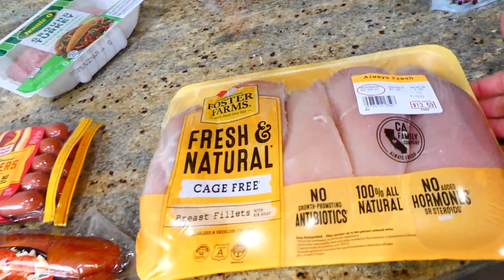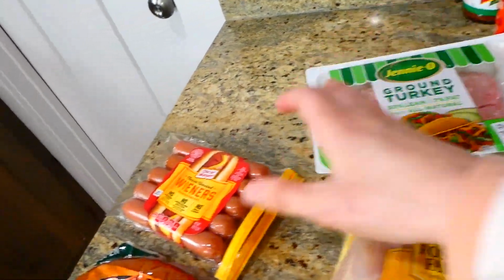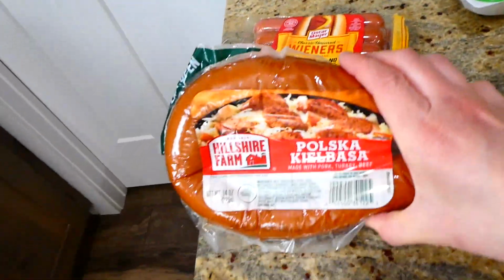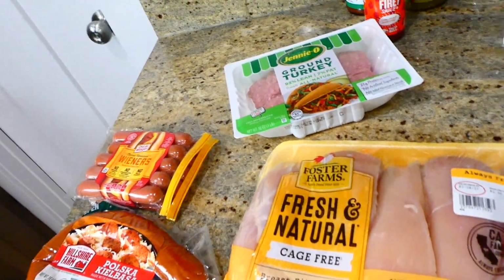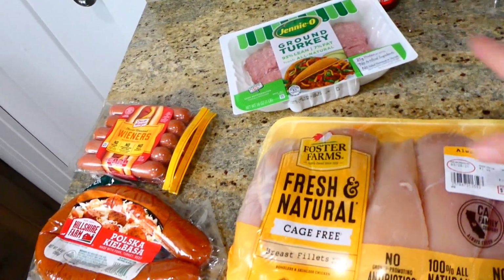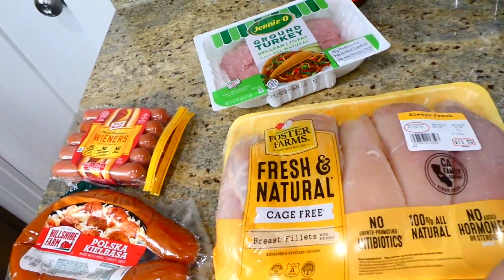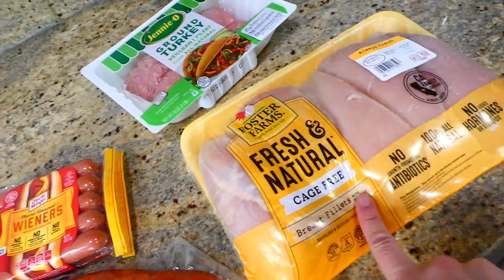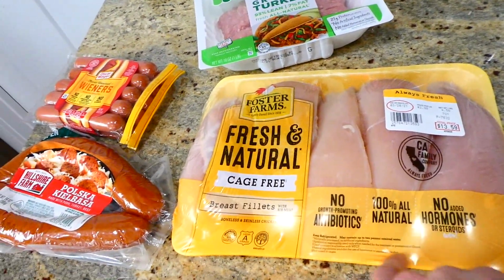I just picked up one of these packages of chicken, a pound of some ground turkey, some of these hot dogs, and some of this Polish kielbasa. I didn't get a ton of meats just because I have meats on hand right now. I didn't really need a lot, so this is just to get us through for the next little while. I actually still have some chicken on hand, but I wanted fresh chicken for tonight's dinner, so I didn't have to thaw any.